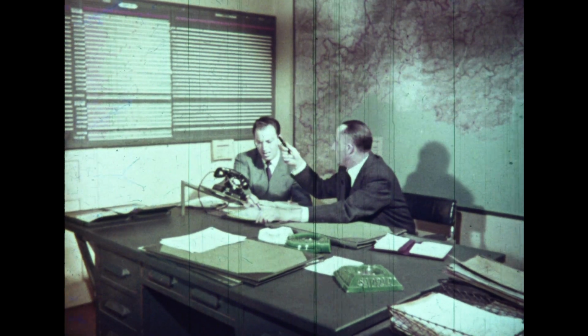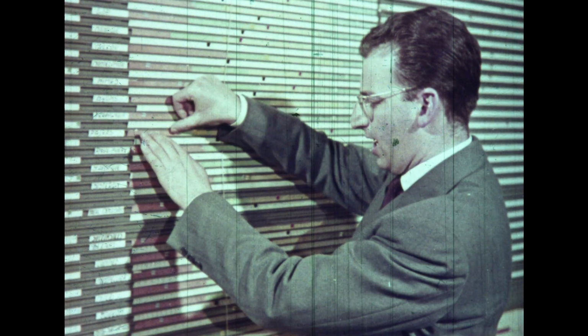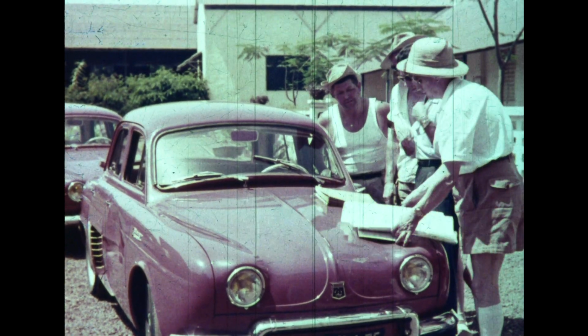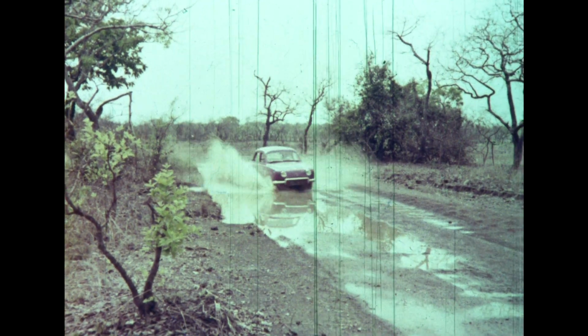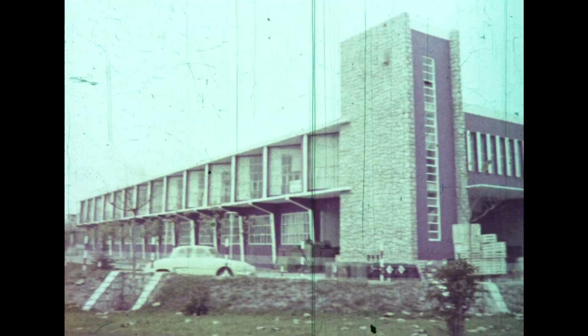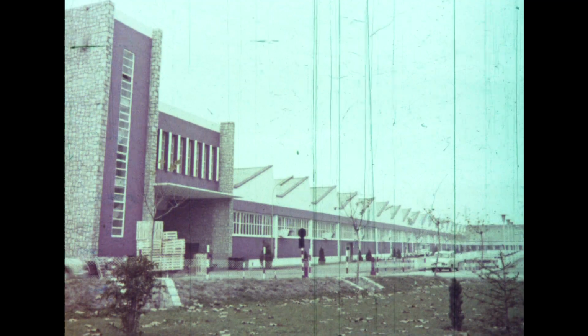11:45 a.m. At a divisional management headquarters, the sales progress of all distributors in the area is reviewed. In Africa, endurance tests are carried out on Dauphines and Estafettes. Under cloudy northern skies, Renault 4s are put to similar tests. In Spain, Dauphines manufactured earlier in the day are tested at the Valladolid works.